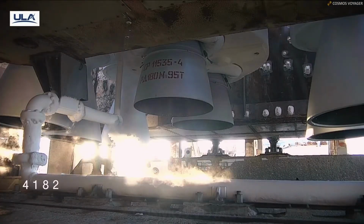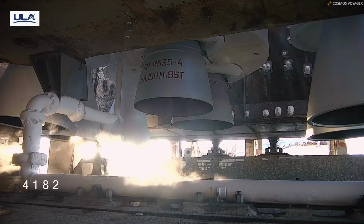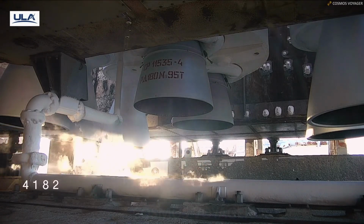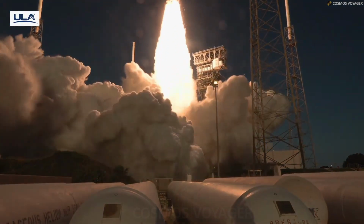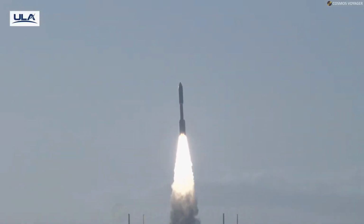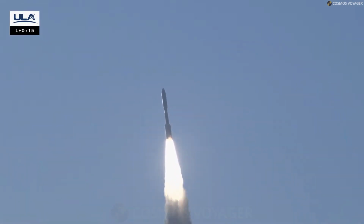T-minus 10, 9, 8, 7, 6, 5, 4, 3, 2, 1. We have ignition and liftoff of the United Launch Alliance Atlas V rocket, carrying satellites for Amazon's Project Kuiper Internet constellation, continuing a new chapter in low Earth orbit satellite connectivity.